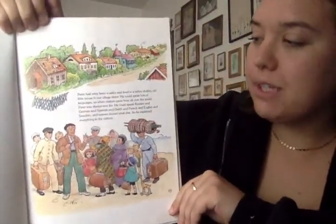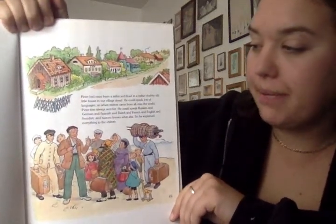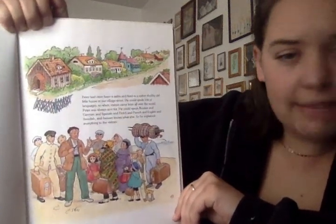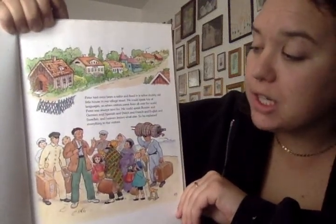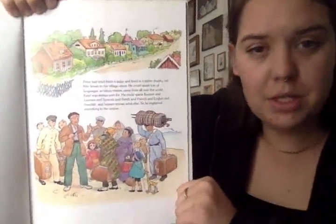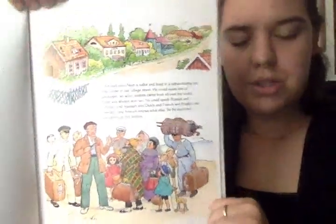Peter had once been a sailor and lived in a rather shabby old little house in our village street. He could speak lots of languages, so when visitors came from all over the world, Peter was always sent for. He could speak Russian and German and Spanish and Dutch and French and English and Swedish and heaven knows what else. So he explained everything to the visitors. Silent connection if you can speak another language.